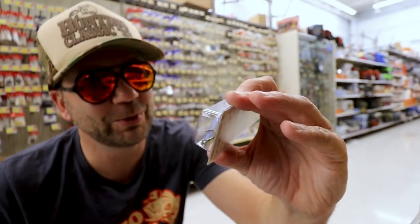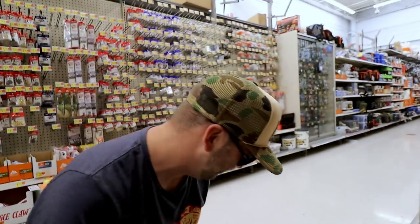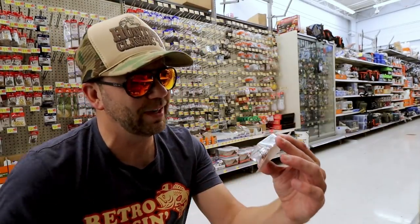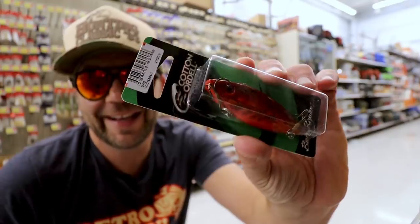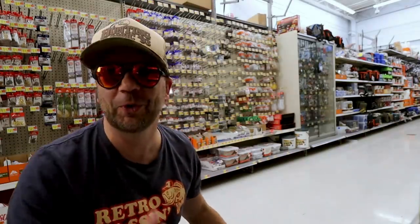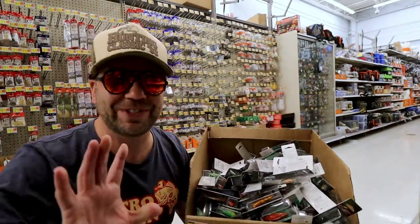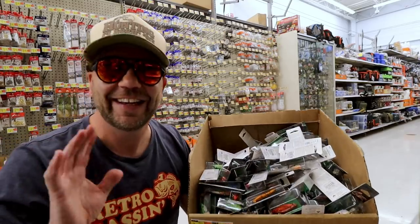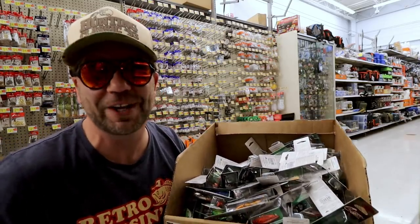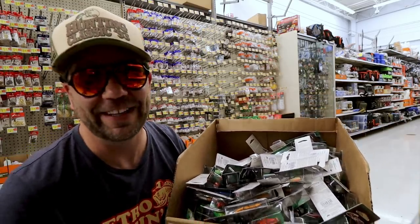Woof, the old school CC Shad. It even says it on the bill. Of course, you probably can't see that. And last, looks like you got a nice old school Cotton Cordell Super Spot and a pretty saucy crawfish pattern. But either way, what is so cool about it is literally in the discount bin, almost hidden from sight, is a bunch of baits that if you were on the old eBay looking for a CC Shad or a Grappler Shad, you'd probably be paying 10 bucks a piece, and here, they're 250.